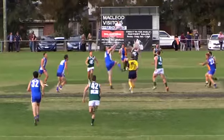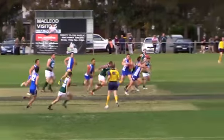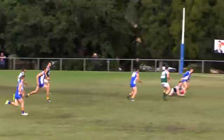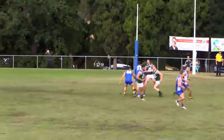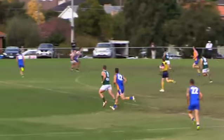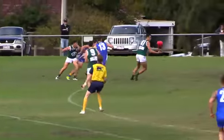And we are underway in round 2 of the Northern Football League. Ball one down there by Hooper, but bursty away from the stoppage. That's nice work there by Lucas Hobbs. Gets it long into the forward half. Good mark there taken at the back to start things off. And coming away for Greensborough is going to be Desmond. He kicks into a dangerous little area.